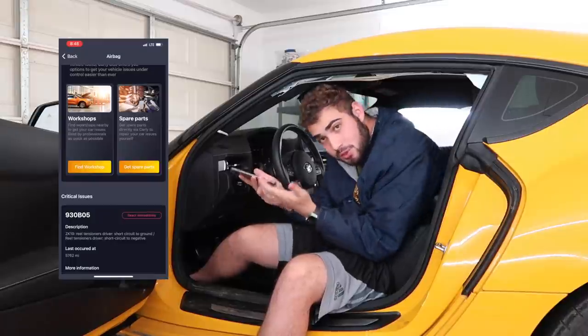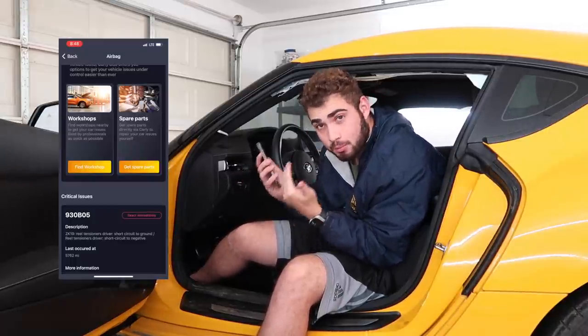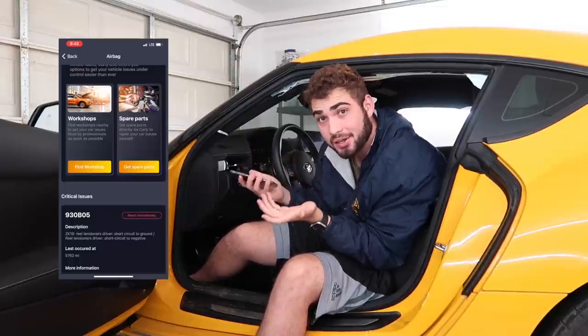So yeah, that's what's cool about Carly, but without further ado, let's go ahead and take this seat out, remove the seat buckle, remove the seat belts, both of them actually, because we're gonna get them done in yellow, which is gonna be pretty sick.